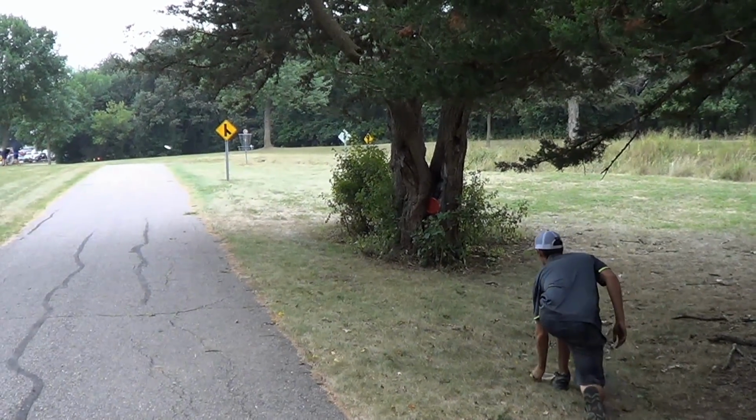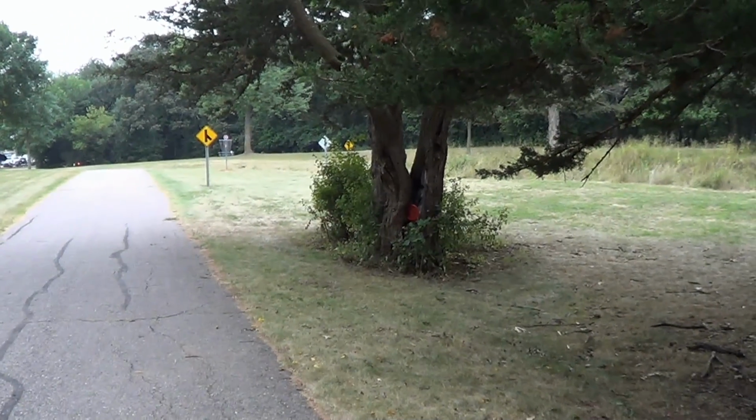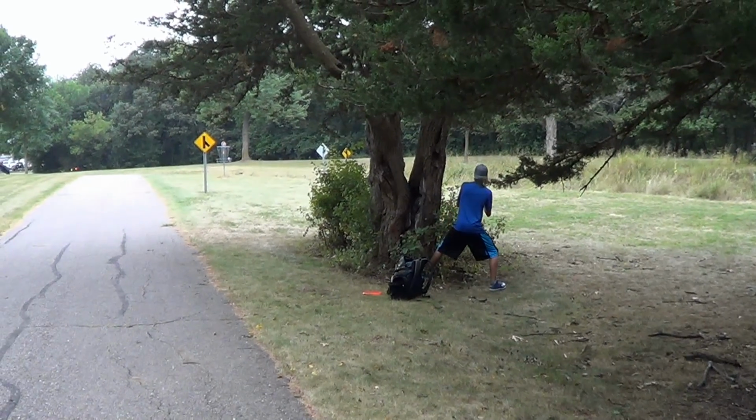Ray and I are both left with just little forehand up shots here. Yeah, good shot. Not trying to do anything crazy. Just put it by the basket. Don't take a forehand. Just easy 3s.